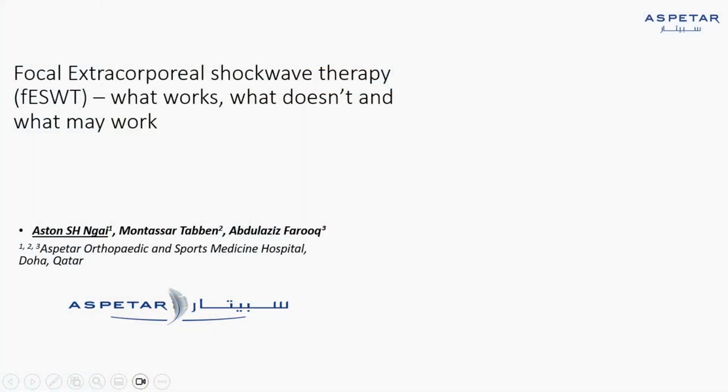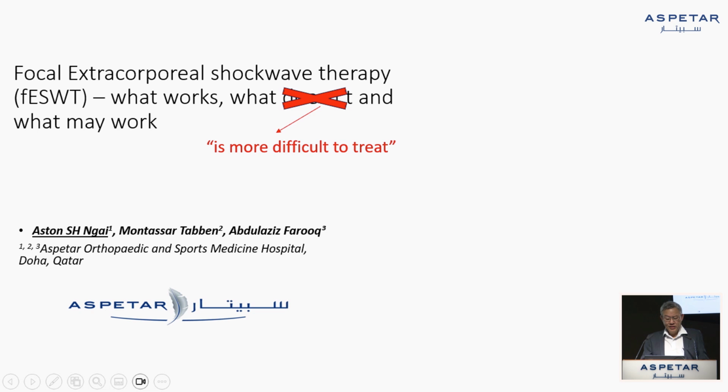So, the title: Focal Extracorporeal Shockwave Therapy, what works, what doesn't work, and what may work. I've taken a liberty for my final lecture to actually change the title a little bit. So, instead of what doesn't work, it's more of what is more difficult to treat.